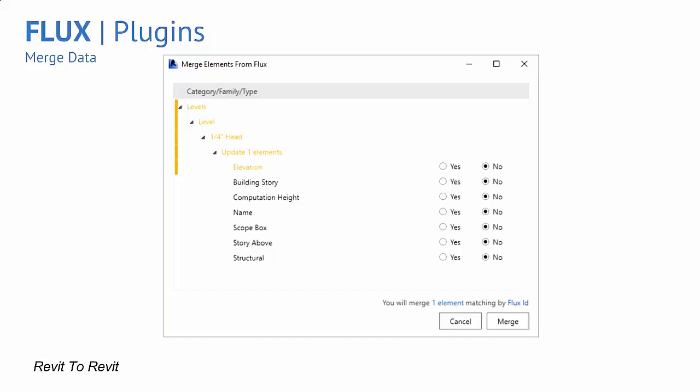So we don't try to automate the user. We don't want to automate the designer, but we want to augment them. We want to give them the ability to quickly identify what has changed and what has not changed, and whether or not to accept those changes. So the dialog, very similar to this, will pop up.